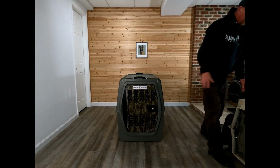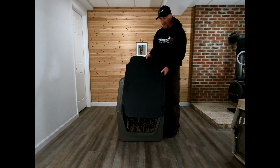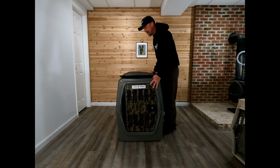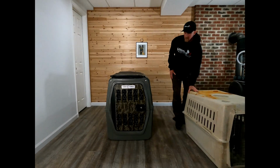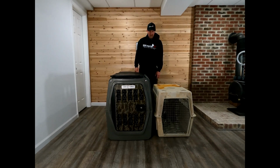This is a large at 72 pounds. I bought it with this comfort mat that comes with it. But so you can just see the size of this guy here. It's fun to move. This is a large Variokennel. Now you can see the difference, but this Variokennel is actually almost as big inside. It's just not as high inside.